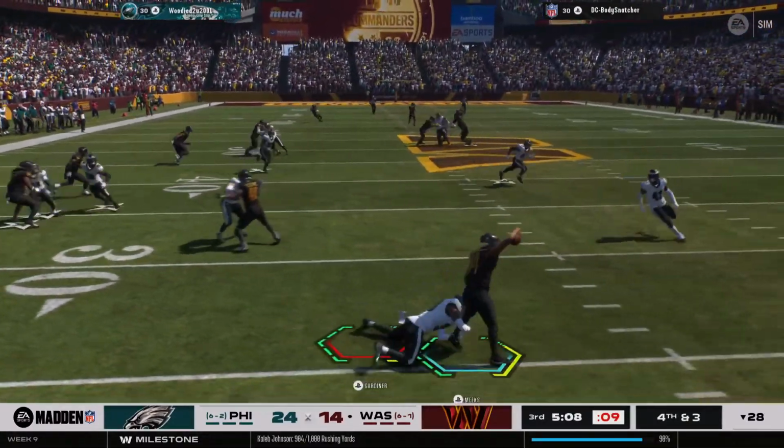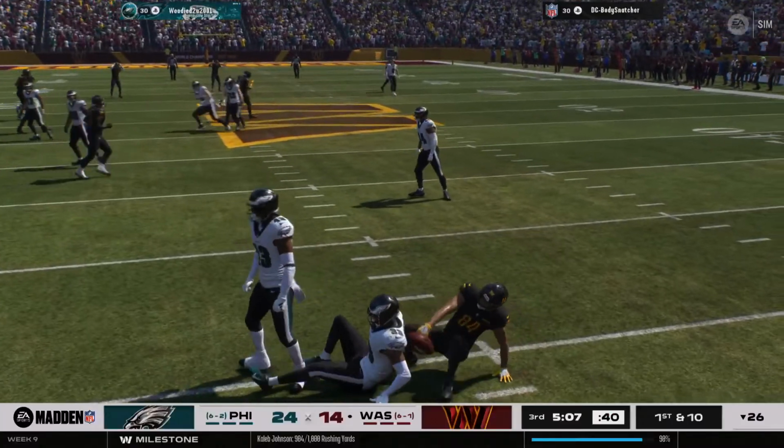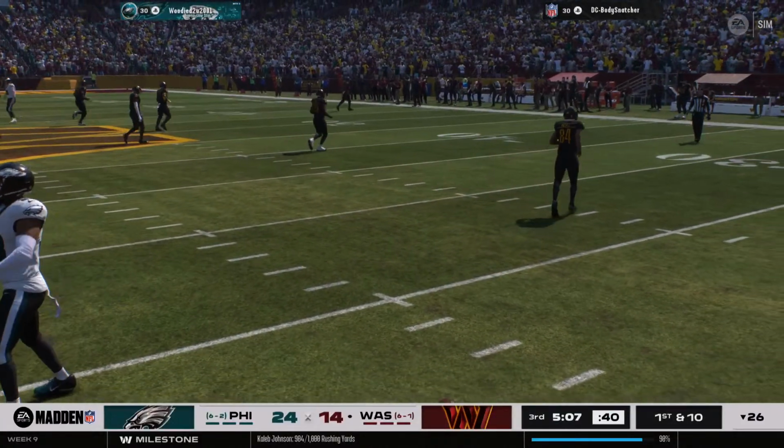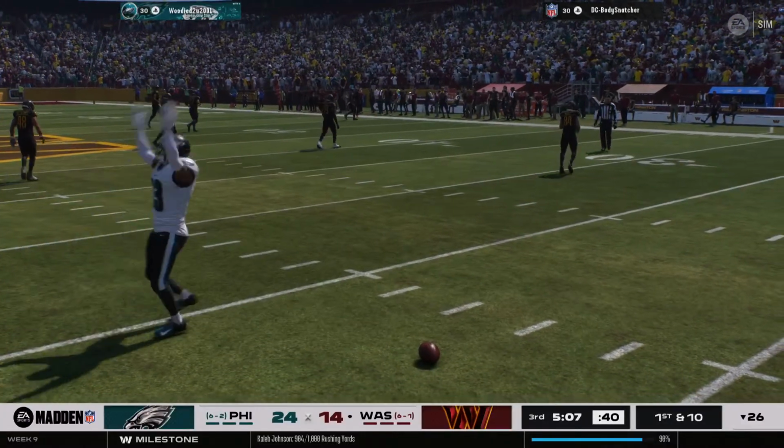This one, fielded out beyond the 25. And he's going to lose yardage on this return. Tried to retreat, but is covered up.